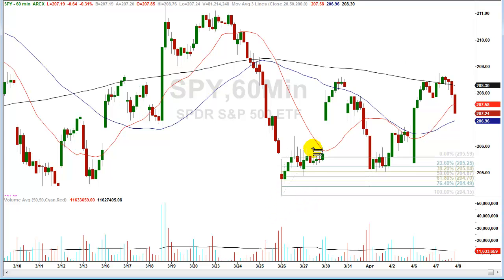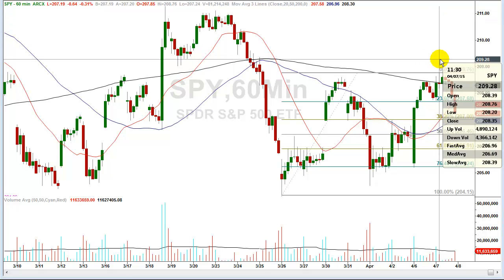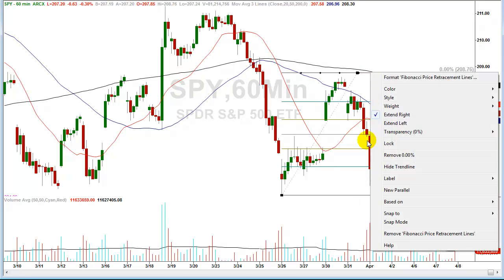Okay, number one, what you're looking at right now is not even a 382 retrace from the low yesterday to the high today. So you're looking at not even a 382 retrace. It's not out of the question to go down to the 50 or 618 retrace from this pivot low to this pivot high and then back higher. That's possible. That's one scenario.